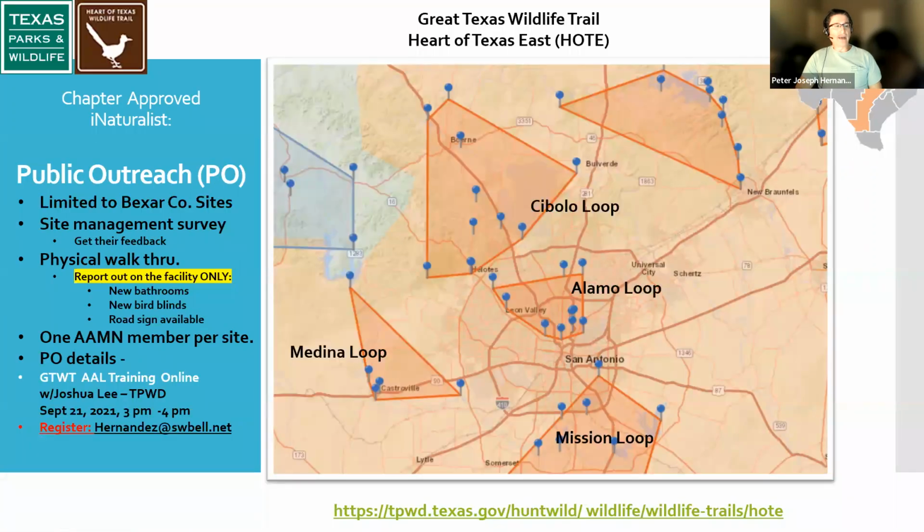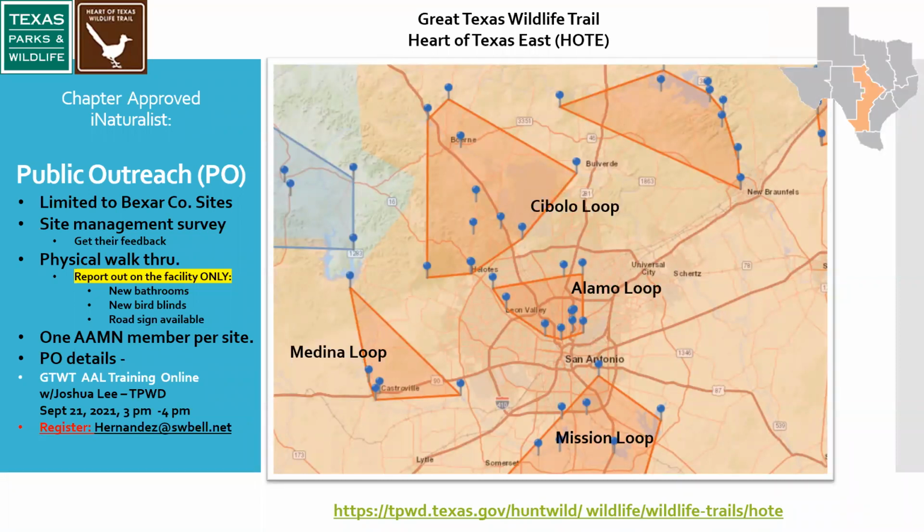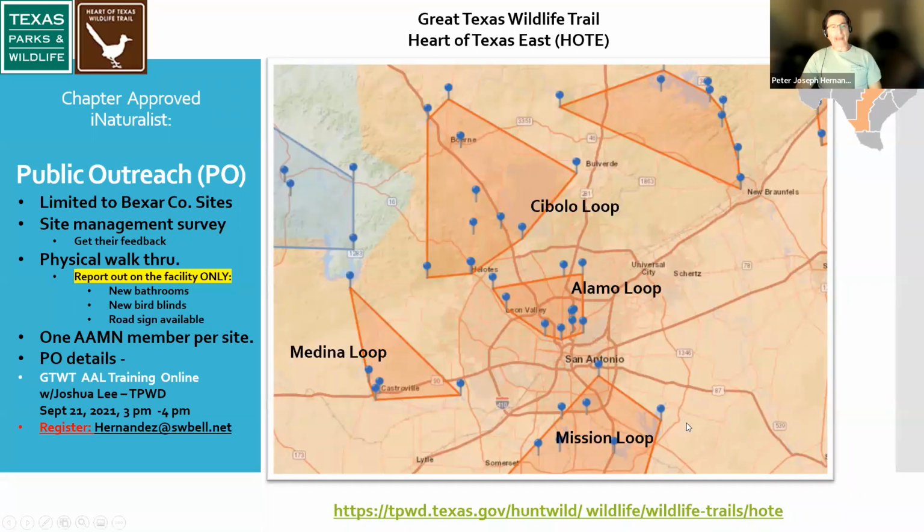Now I do have a Google Map. I created a Google Map of all our sites. So in San Antonio, we have the Cibolo Loop and all these dots. And I will post, let me see if I could post this.